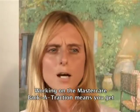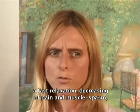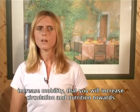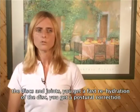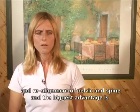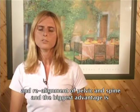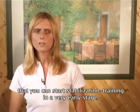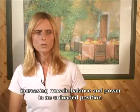Working on a Mastercare backtraction means you get a fast relaxation, decreasing of pain and muscle spasm, increased mobility, increased circulation and nutrition towards the disc and joints. You get a fast rehydration of the disc. You get a postural correction and realignment of pelvis and spine. And the biggest advantage is that you can start stabilization training in a very early stage, increasing muscle balance and power in an unloaded position.